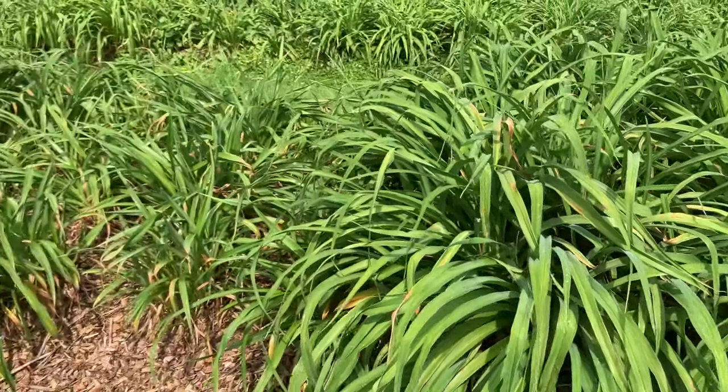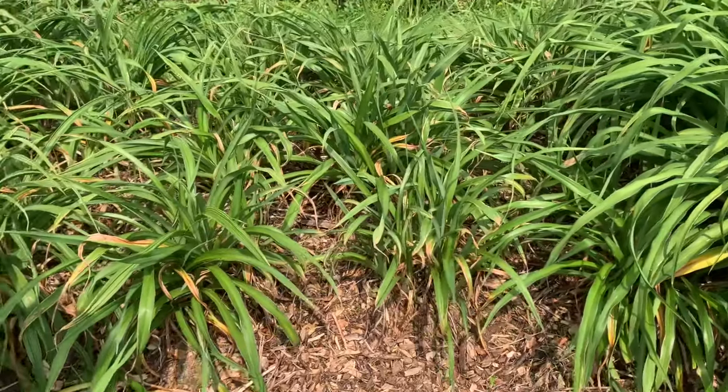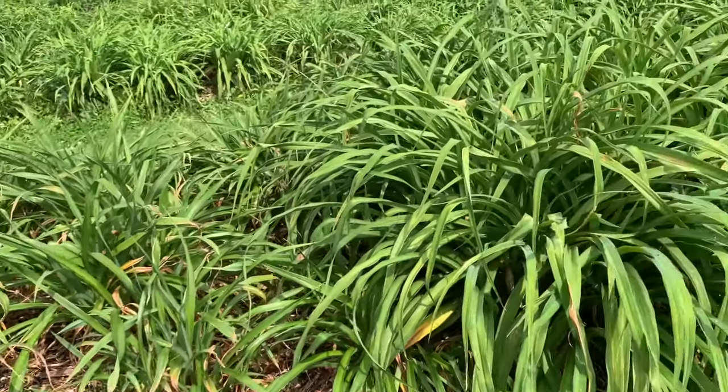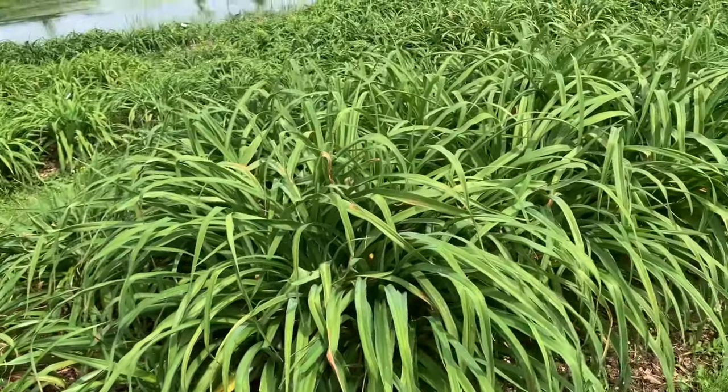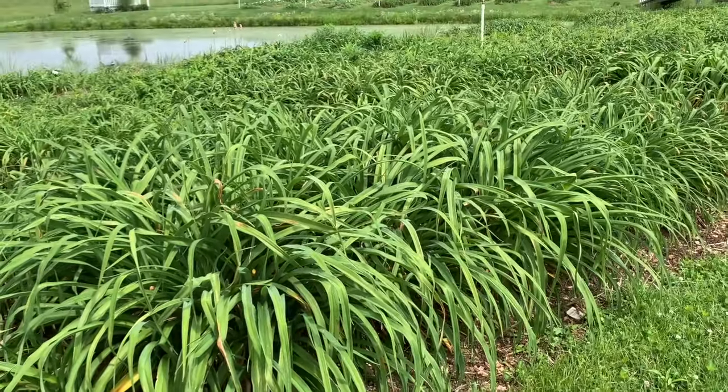Now daylilies with smaller blooms are shorter oftentimes, so you can see it's not quite as big a clump. It just doesn't cover as much. That's Paco Bell, just a little shorter, beautiful bloom, but small bloom and not quite as tall. So that's the second thing, they can serve as a screen in your garden.